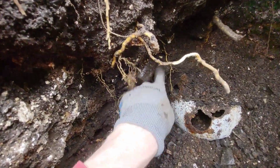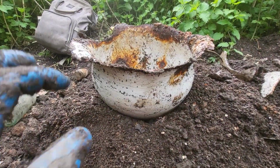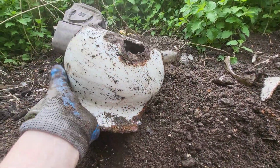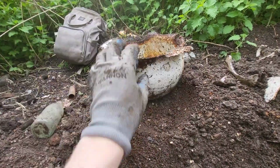Oh, it looks like it might be broke. Oh no, maybe not. So we got a couple bits out of that. It was a massive enamel chamber pot. No detailing though, sadly.